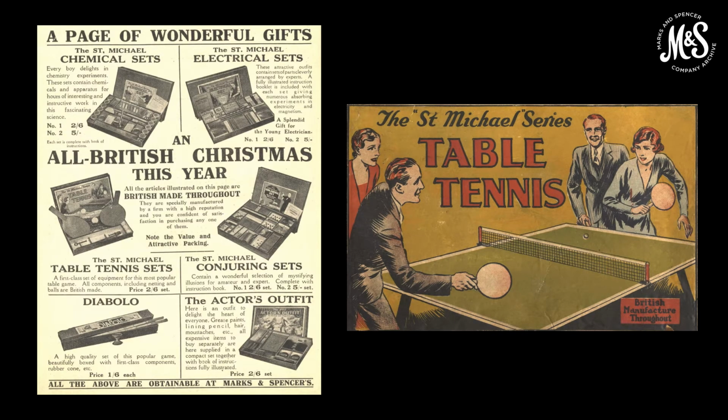By the 1930s we were advertising a widening range of Christmas gifts: chemistry sets, electrical sets, and the actor's outfit, which included grease paints, hair and moustaches. And they also included table tennis sets.